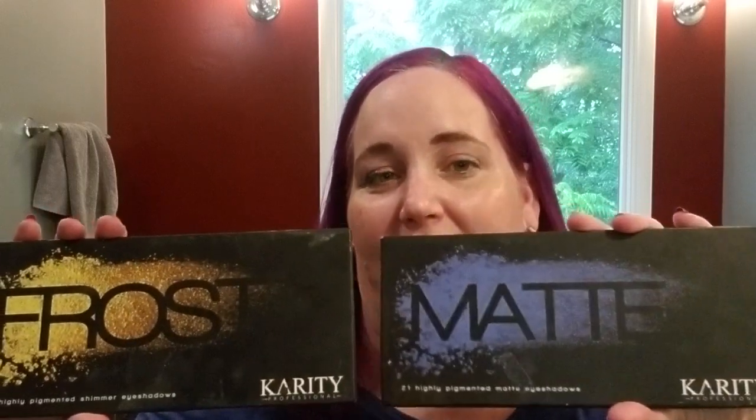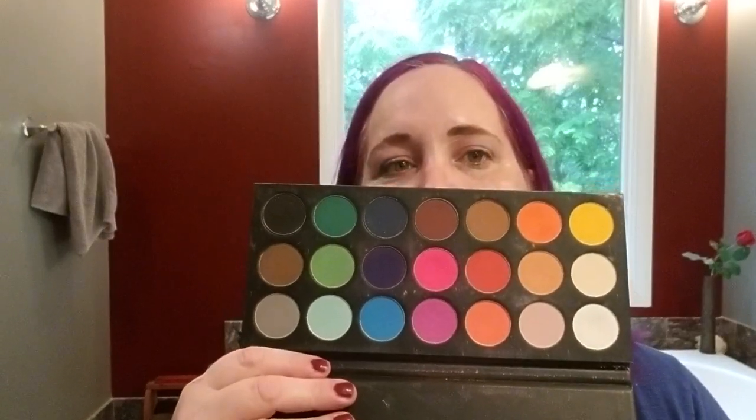So this week, we're going to be using two palettes actually, but they're from the same brand. One is the matte version and one is the frost version, and they're both from Karity Professional Cosmetics, and they are really pretty palettes. They do dupes for high-end eyeshadows, and they also have their own stuff. And so that's the matte palette, and this is the frost palette.